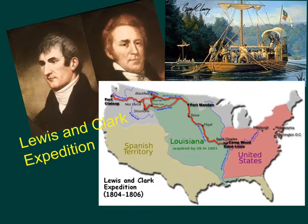So Thomas Jefferson makes this purchase of the Louisiana Territory. And then he says, hey, I wonder what I bought. I want to get out there and explore this land that I bought. So he hires 2 men, Lewis and Clark. Lewis, pictured on the left, had been his personal secretary and aide. Clark was in the military with Lewis, and these 2 men create this group to go on this journey to explore the land.